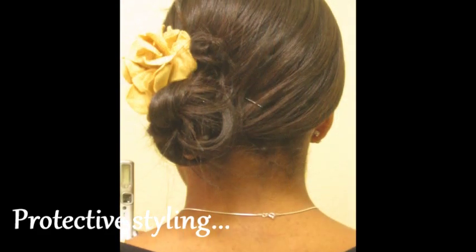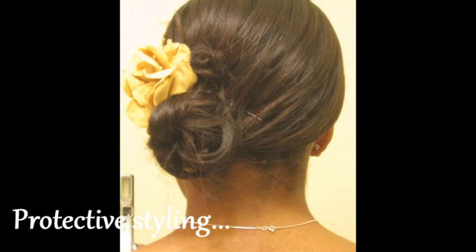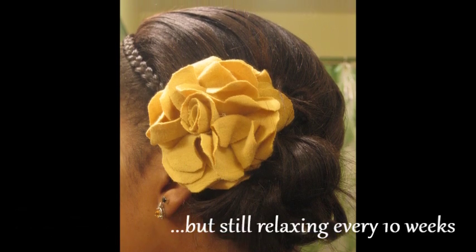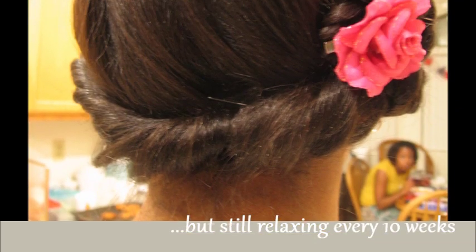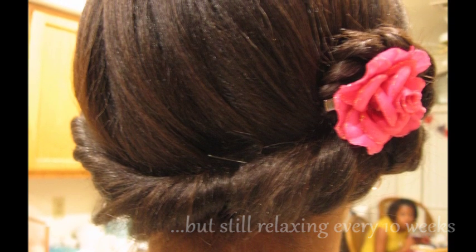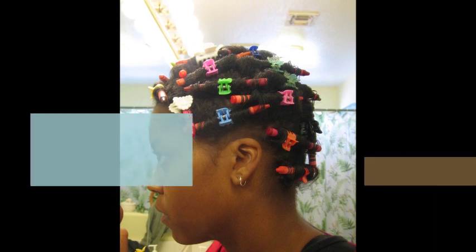So for my healthy journey, I started protective styling. Lots of accessories, bobby pins. I had to find new bobby pins that wouldn't rip my hair out because the variety I was using didn't work very well, but I was still relaxing every 10 weeks. Added little flowers to it and whatever else I could to make it interesting. This was one of my favorites.